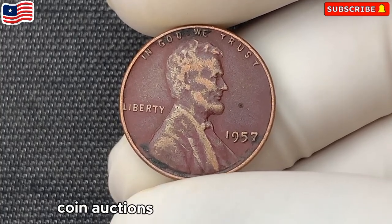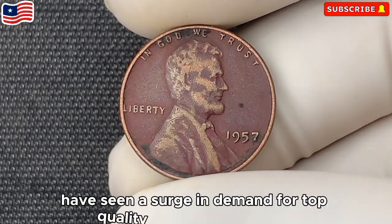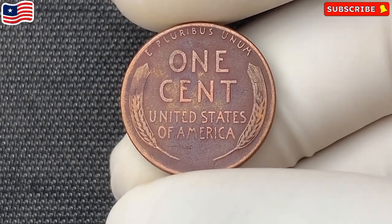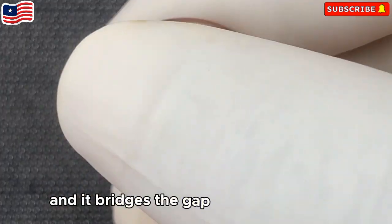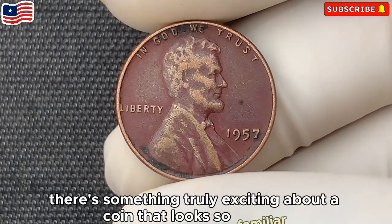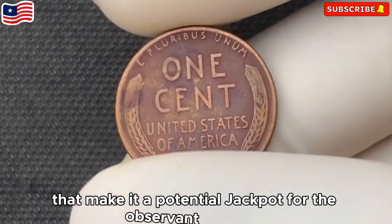Recently, coin auctions and online marketplaces have seen a surge in demand for top-quality 1957 wheat pennies. Collectors love the year because it's close to the end of the wheat design. It's widely available yet still holds surprises, and it bridges the gap between modern and historical U.S. coinage. There's something truly exciting about a coin that looks so familiar, yet hides rare traits that make it a potential jackpot for the observant collector.